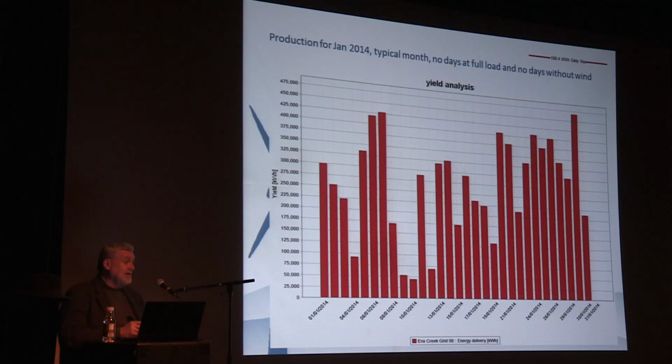And what we had predicted and have indeed found is we have considerably more wind in the winter, and it's an S or sinusoidal curve with low in the summer and high in the winter, which is just perfect. That's when we need it, so that's a pretty good deal.